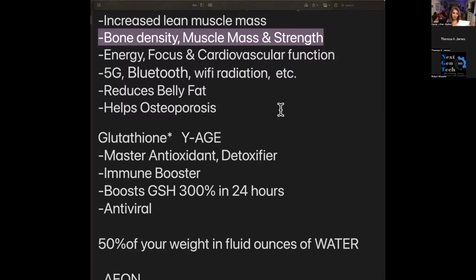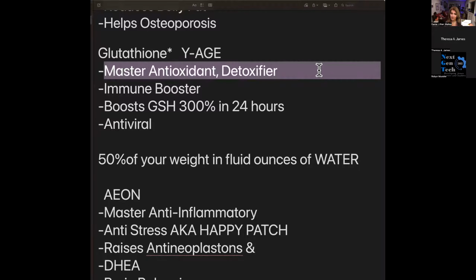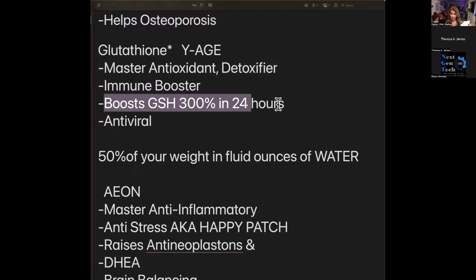Next, you're going to have glutathione, which is part of the Y-age system. And this Y-age is your master antioxidant detoxifier. We have glutathione in every organ of the body, every muscle of the body has the detoxing master antioxidant glutathione. So now from your wearing this, you're going to have this detoxification. This powerful antioxidant also serves to increase your immunity. So it's an immune booster. It increases your antivirals. And within 24 hours of you wearing this patch, your glutathione levels will actually be 300 to as high as 600%.